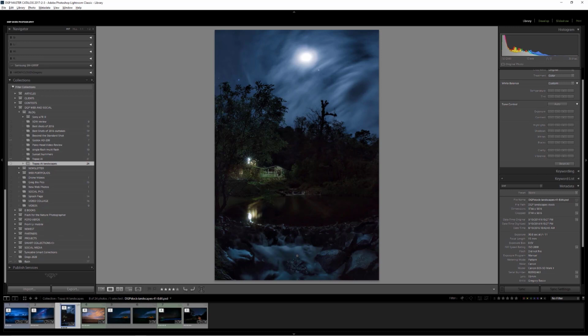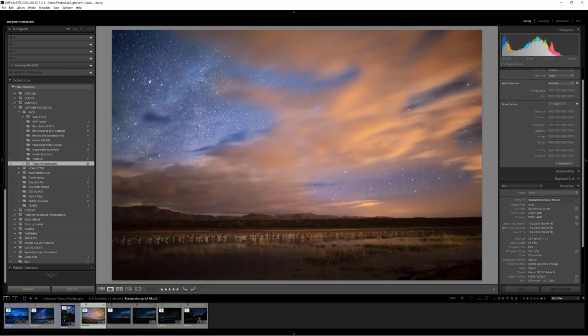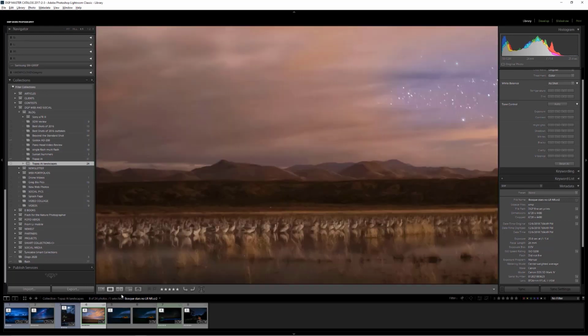So I think that'll be a fun test. And after that, I'd like to take a look at a picture from New Mexico where I have thousands of sandhill cranes in a night scene. And I'd like to explore there whether Sharpen AI can help to bring back sharpness or create sharpness in moving objects during nocturnal landscapes, because that's a big deal. You might have a tree blowing in the wind. You might have, if you're lucky enough to have birds, you might have them moving around during a 20-30 second exposure. And so we'll take a look at that.